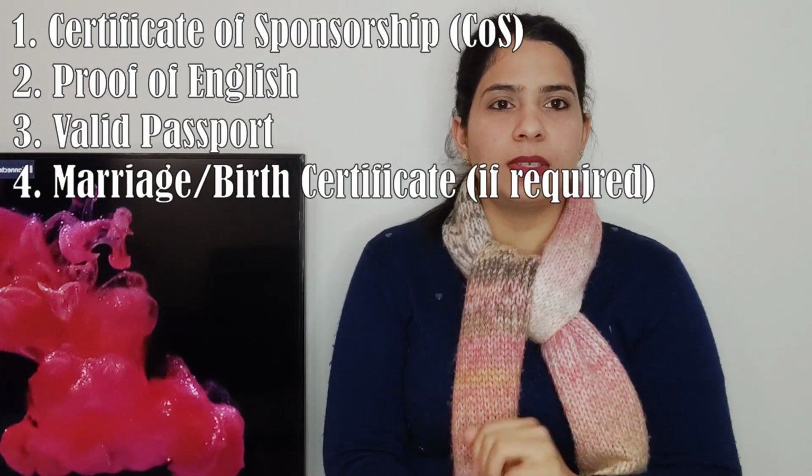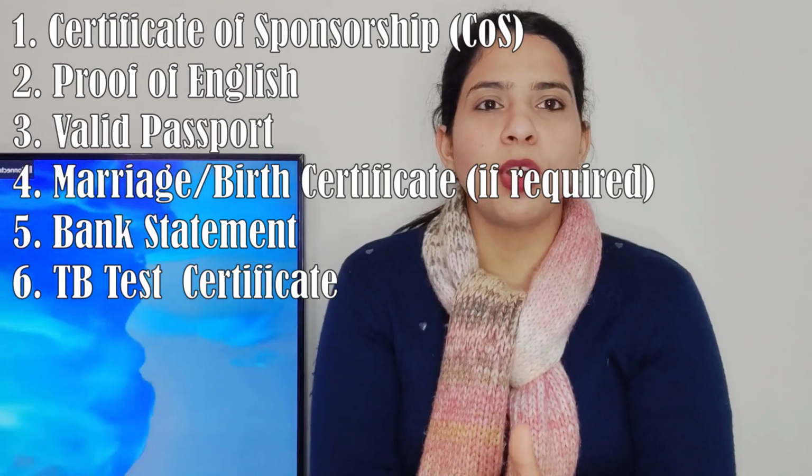If you are coming with your partner or a child, you need to prove your relationship. For this, you need a marriage certificate and a birth certificate. In some cases, you might also need to show evidence that you have enough personal savings to support you and your family. So you will also need a bank statement, and the last document is your TB test.